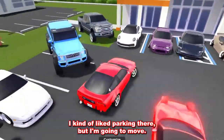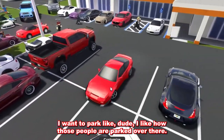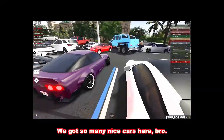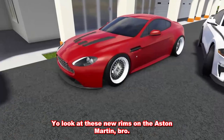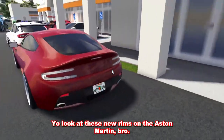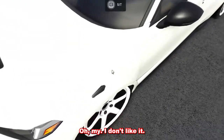I kind of liked parking there, but I'm gonna move. I want to park like, dude, I like how those people are parked over there. Dude, this is so sick. We got so many nice cars here, bro. It's actually crazy. Yo, look at these new rims on the Aston Martin. Bro, whoever's Civic this is, please fix that. I don't like it.